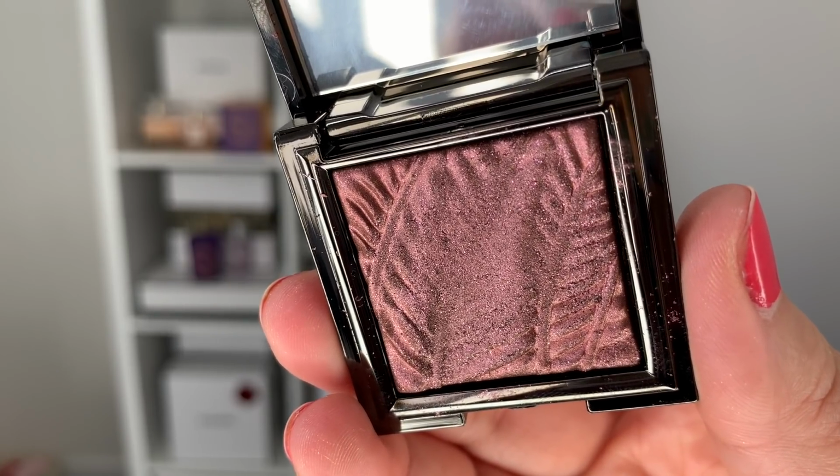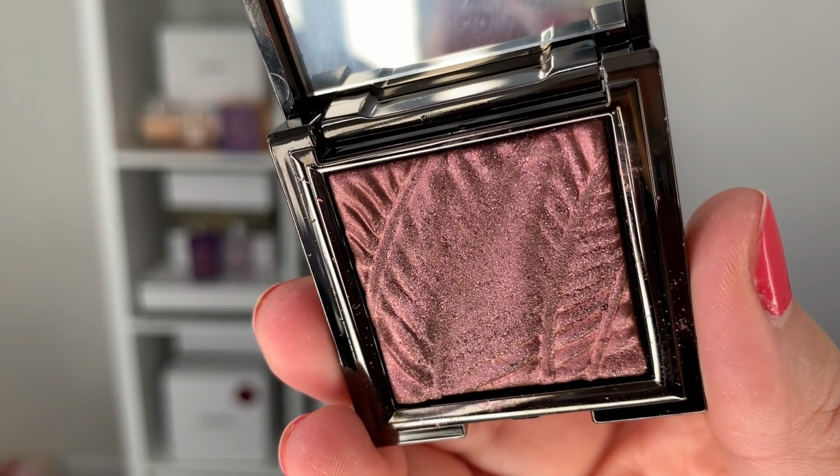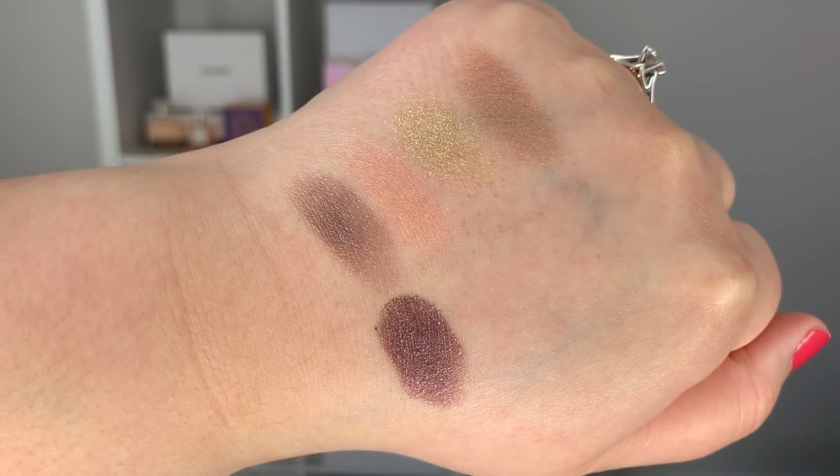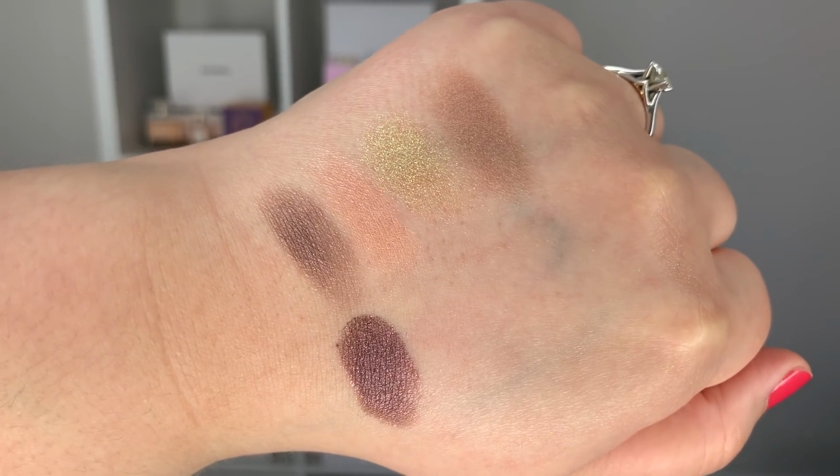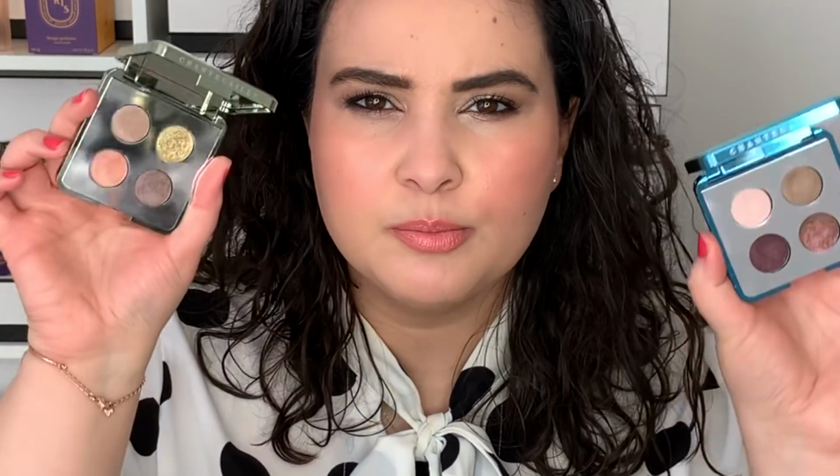I think this green pearlescent shade is sort of similar to that, but that being said, it's not exactly the same formula as these eyeshadows here. If I were to do a comparison with the Butterfly palette versus the cool toned Hummingbird palette, I would say that this one here is much more neutral and wearable. Yes, you do have that funky green color, but you don't get such intense deep dark colors.